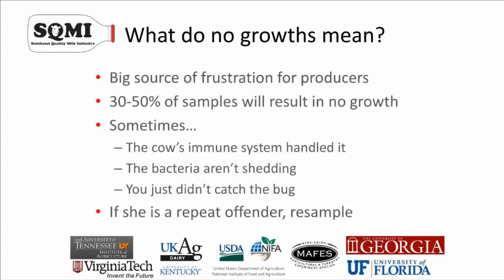So one of the biggest questions and frustrations that I get when talking with producers is what to do with the no growths. They'll collect all these clinical mastitis samples and send them in, and they'll get a large proportion of their samples come back with no bacterial growth. And what does that mean? The literature tells us that 30 to 50% of all samples will result in no growth. So what does that mean?